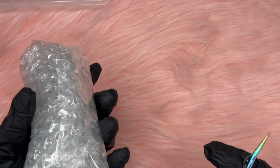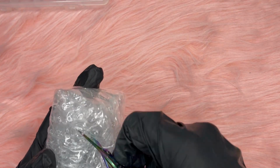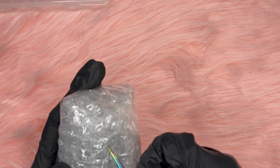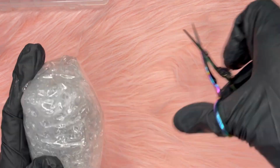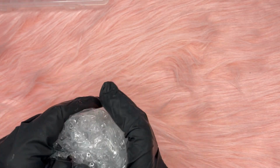And then lastly, I picked up the famous Zulay's nail adhesive. So it is not something that I have in my collection, and I see a lot of people rave about it, so I did go ahead and pick it up for myself. This was $10. She does recommend it stays refrigerated for better results.